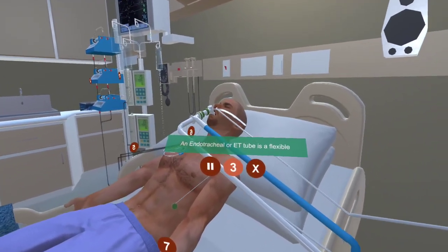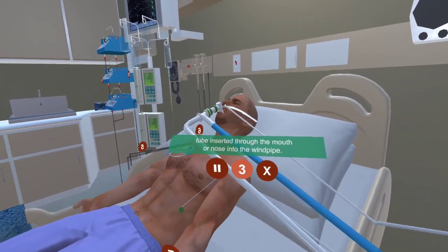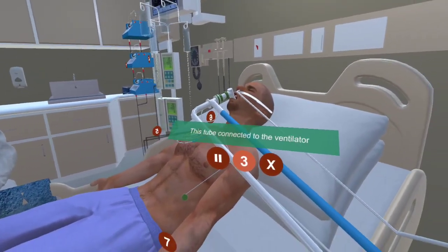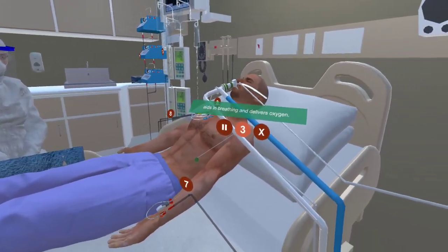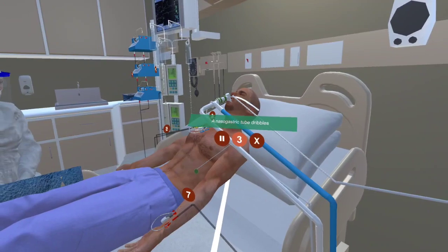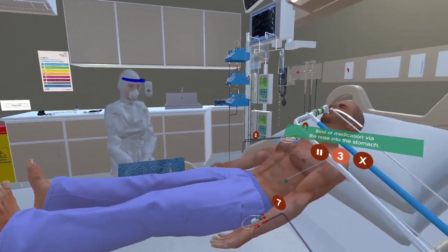An endotracheal or ET tube is a flexible tube inserted through the mouth or nose into the windpipe. This tube, connected to the ventilator, aids in breathing and delivers oxygen. A nasogastric tube dribbles food or medication via the nose into the stomach.